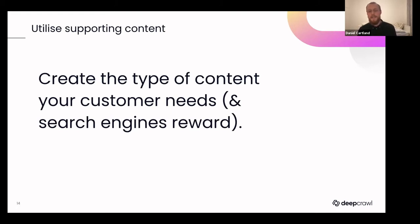You want to create the type of content that most easily and readily answers your customer needs, but also what search engines are rewarding. And in theory, this should be very similar because Google should be returning results that best answer the intent behind a search. So if Google is rewarding a listicle, you might want to think about creating a listicle for that type of query. If it's returning video results, again, you might want to think about creating video instead, but structuring your content first and foremost with your customer in mind, but also informed by Google.